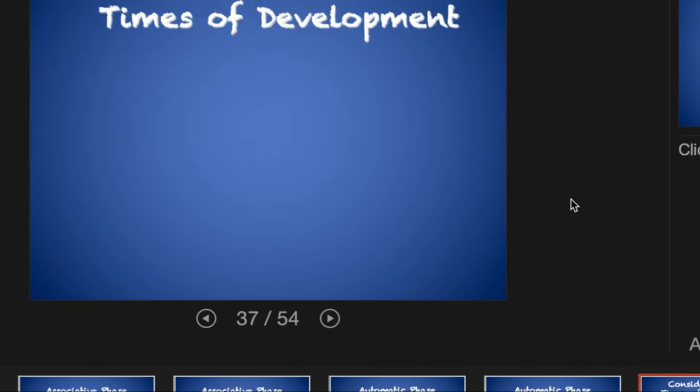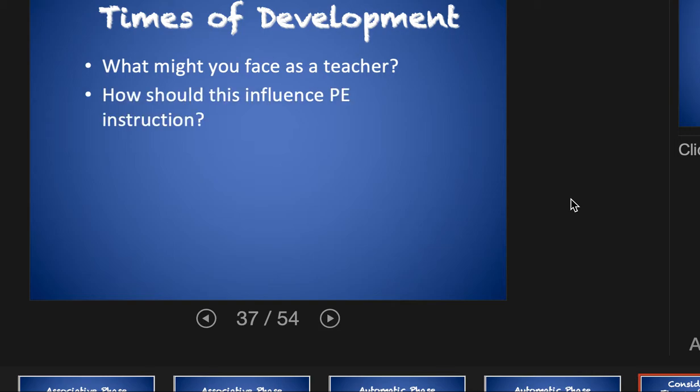So we want to be considerate of sensitive times of development. Thinking about this as a teacher, what are some sensitive times of development you might face? This is one of those things for your reflective practice journals. If you jot down these questions as we're going through them, just jot down some ideas. What might you face as a teacher? How should this influence your PE instruction?